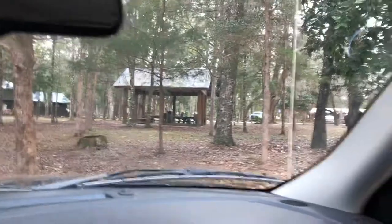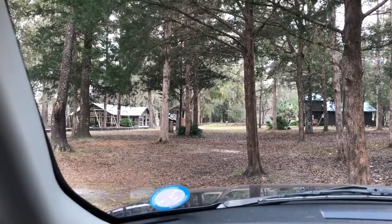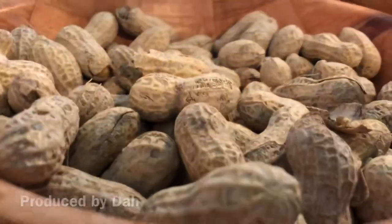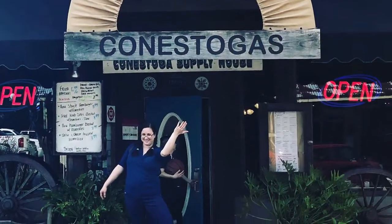We're gonna go find a place with a lot of sugary drinks and granola bars or something. That was incredible. So we are here at the world famous Conestoga's in Alachua, and we're pretty nuts right now. We just hiked about, what was it, five miles. How many steps? 13,311. That is awesome.